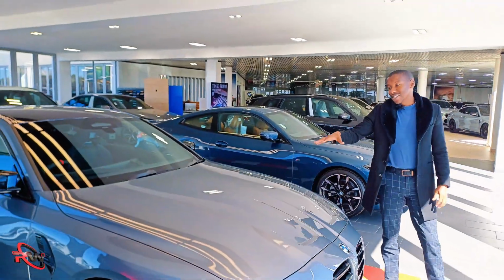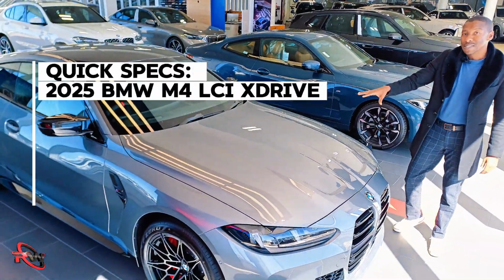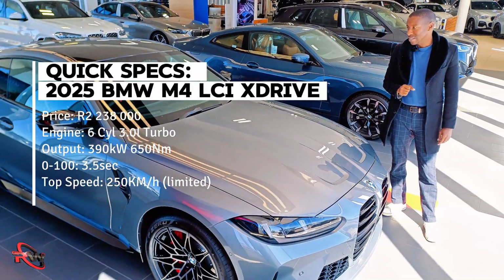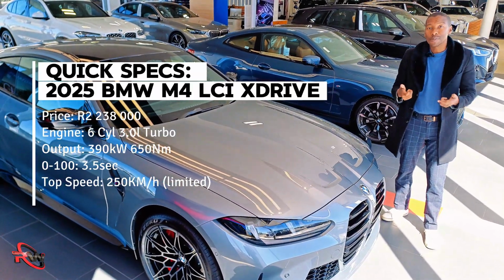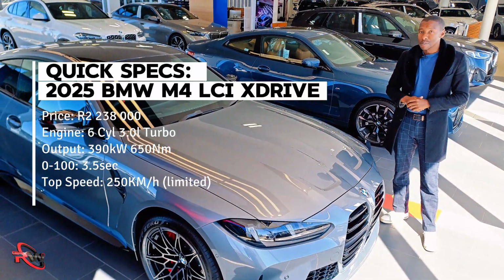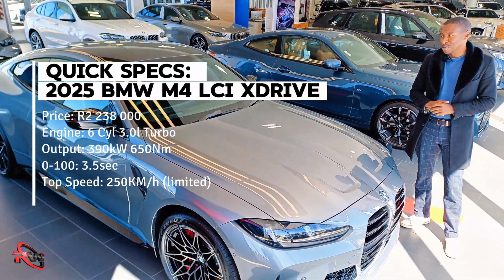Stepping up to what is the heart of the beast, we have the same straight six 3-liter twin turbocharged engine, but this time the power has been upped to 390 kilowatts of power with the same 650 Newton meters of torque.